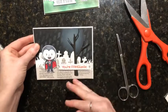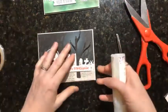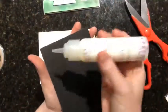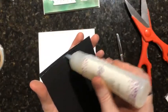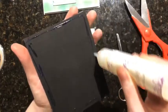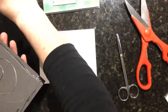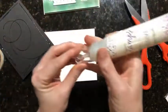Well, see, my newspaper is a little slanted. That's okay. Because I turned it a little bit. Okay, now I'm just going to glue this base down, or this panel to my base, rather. And that is it, guys. Let me put this on here.